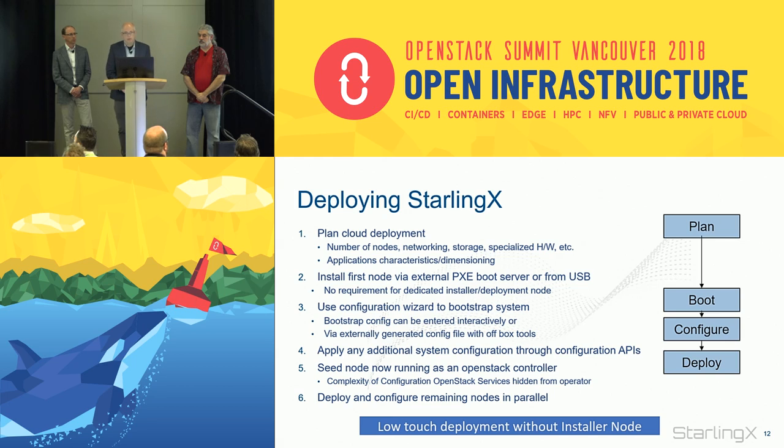Once that's done, you then deploy and configure the remaining nodes in parallel from this seed node, which is also functioning as an OpenStack controller. So with this implementation, we really have a low-touch deployment with a minimal footprint.